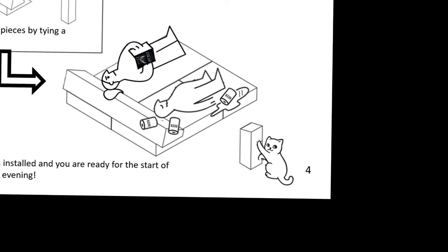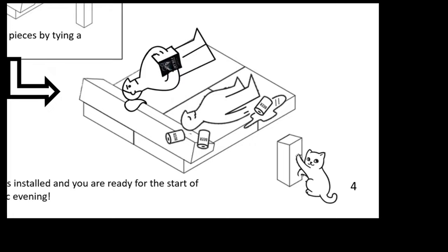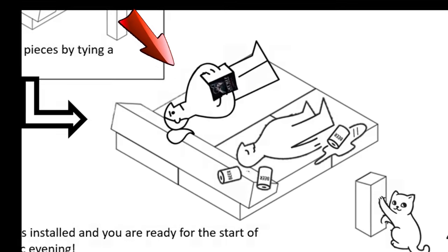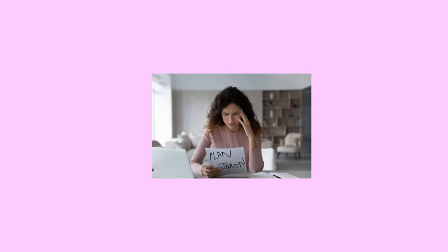And once you installed your bed, you're ready for a romantic evening. Let me know in the comments if you can guess what the angry woman is reading next to her drunk husband.